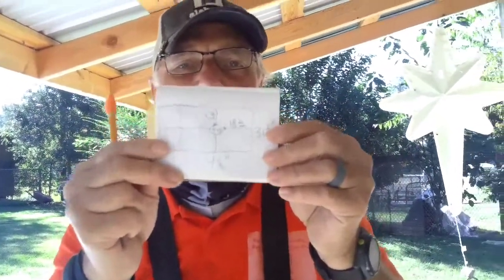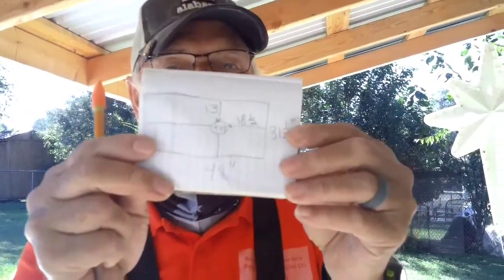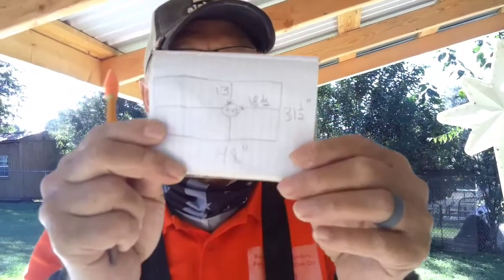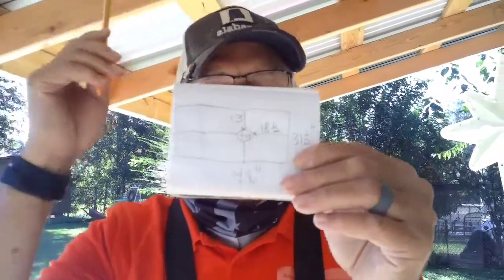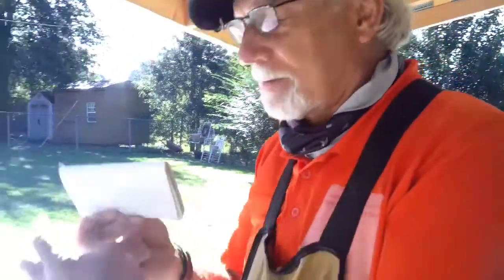Anyway, this is our little map that we're using to determine this last sheet of drywall that's got to go up because it's got a place where the ceiling fan goes and light. But anyway, so that's what I'm going by.